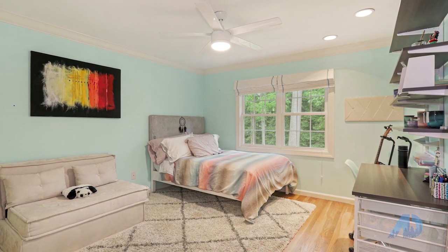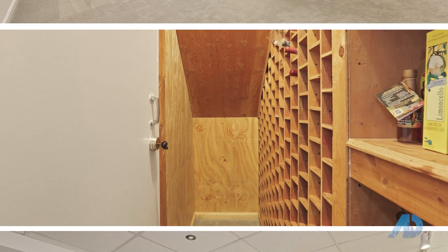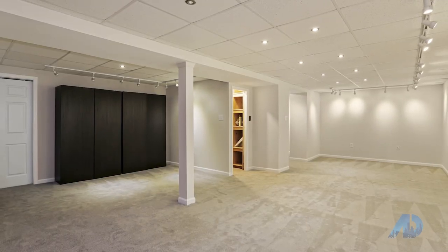The fully finished lower level provides an expansive recreation room, a wine room, extra storage space, and a bonus fourth bedroom with an ensuite full bathroom.